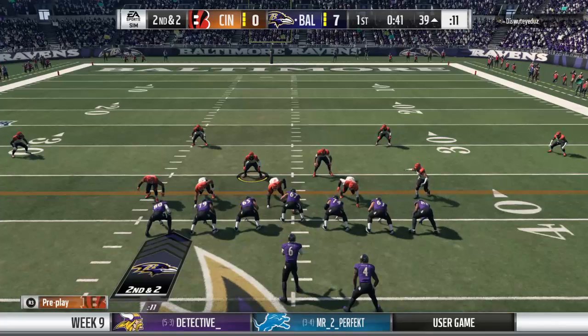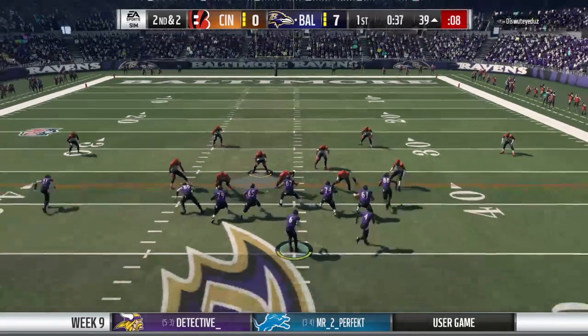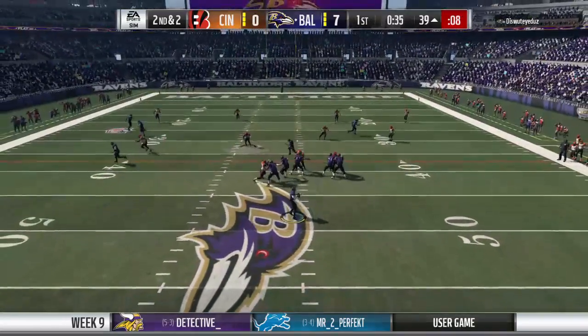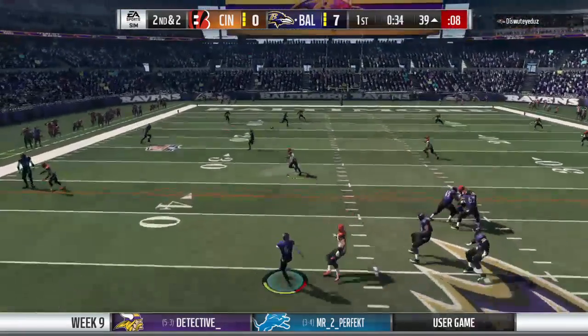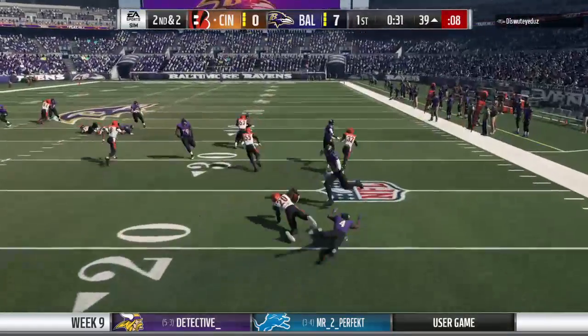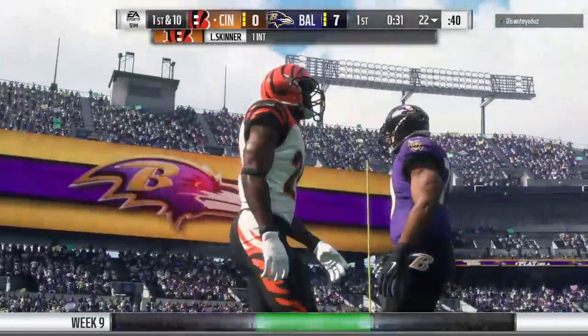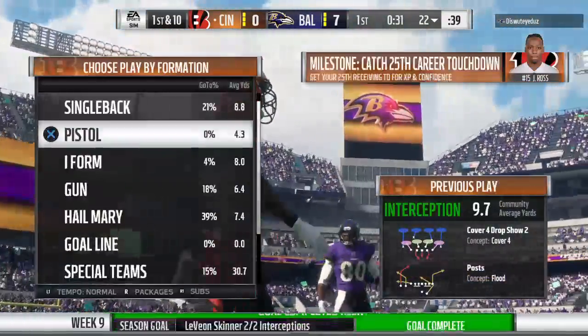All right, now look at 56. Look, Detroit. All right, here we go. From the shotgun, he'll look to throw. Into a double team, and it's intercepted. Picked off at the 17. And this one will be brought back to the 22.